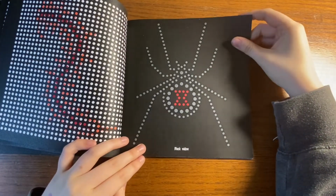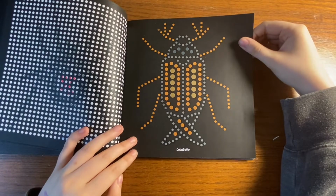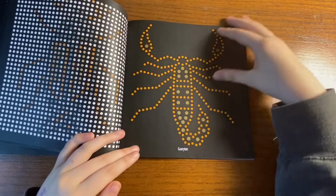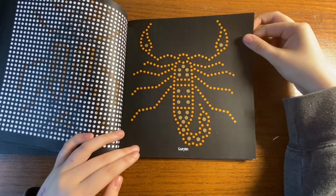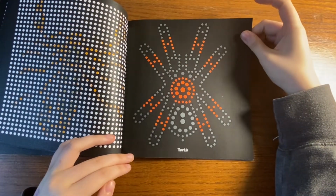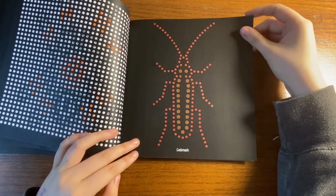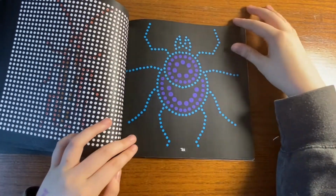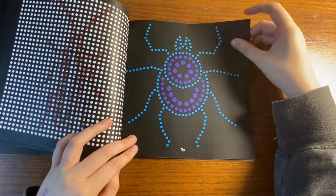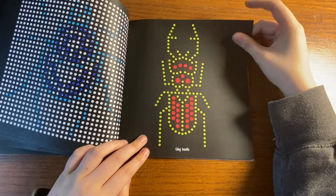It's weird. I hate bugs in real life, but for some reason, it's oddly relaxing to color them. Probably since you can make them whatever color you want, and they still look natural. Tarantula, I like tarantulas. Again, this blue is so vibrant. I love it. Christmas beetle.